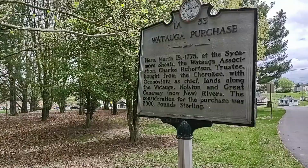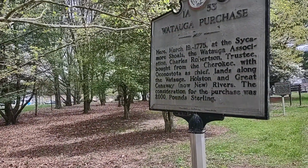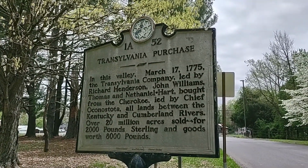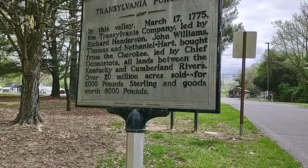We're going over here to look at the historic markers. Get some more idea of the history of the place. In 1775, the Watauga Association bought lands from the Cherokee along the Watauga, Holston, and Great Kanawha rivers. Who remembers hearing about the Transylvania Purchase in school? This was actually a really big deal because it bought over 20 million acres. Those lands are now part of Tennessee, part of Kentucky.